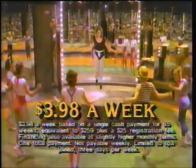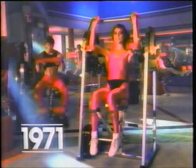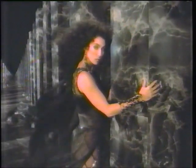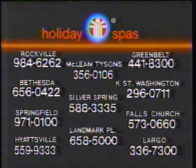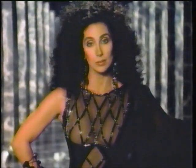The first health club chain with swimming pools and whirlpools. The first with aerobics and free weights. The first with Nautilus. The first with life cycles. And the first with circuit weight training. Join Holiday Spas for $3.98 a week. Call today. When it comes to fitness, we don't promise. We deliver.